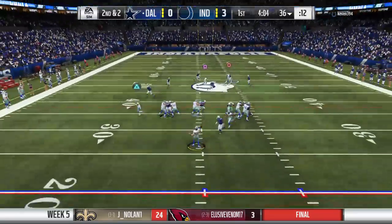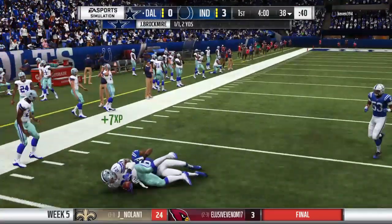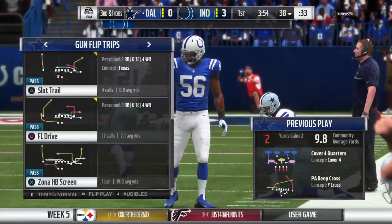They're going to look to throw. Drops it underneath to Elliott, and he'll be brought down shy of the 40 at the 38-yard line. It'll be a pickup of just 2, and they'll be faced with a 3rd and inches.